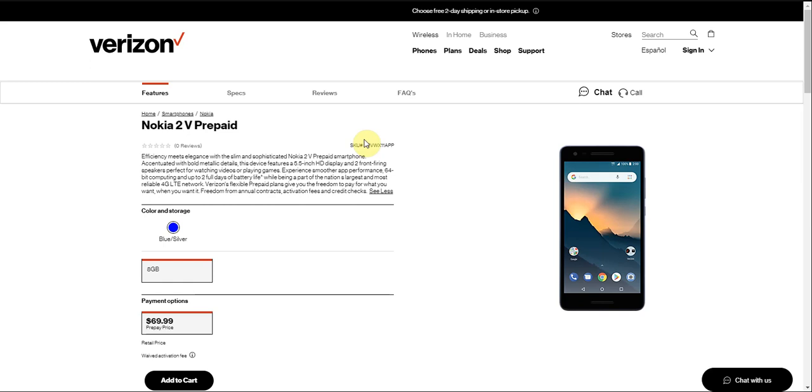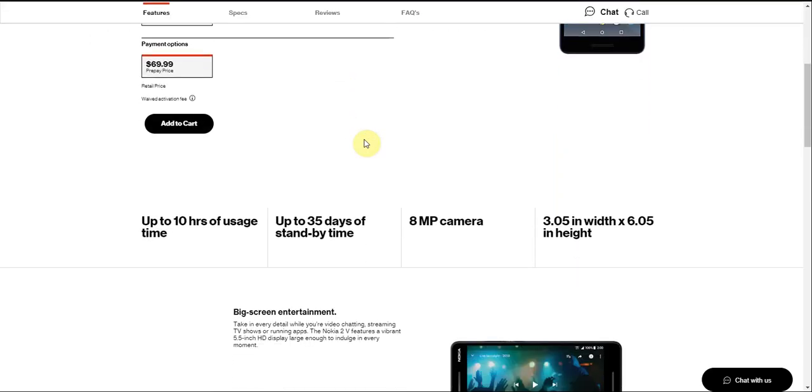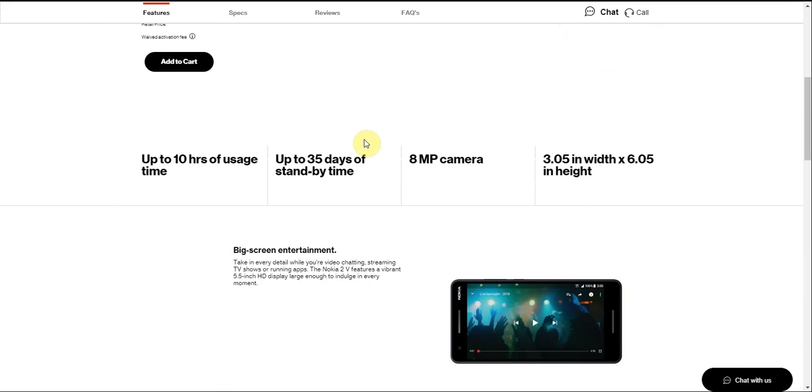Alright. So yeah, the Nokia 2V has 10 hours of usage time, 35 days of standby time, an 8 megapixel rear-facing camera with flash, 3.5 inches in width, and 6.5 inches in height.